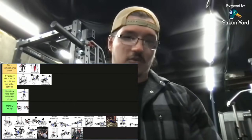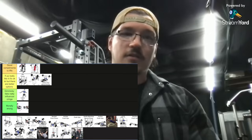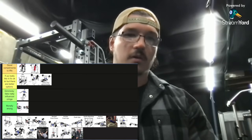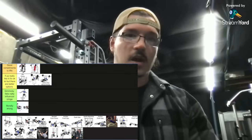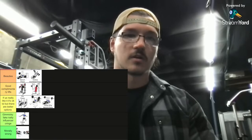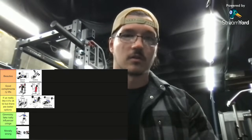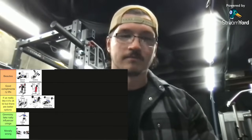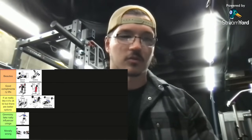This one's going to be a little bit tricky to rank. It's definitely not in top tier. I would say it's probably a little bit above the good complementary lifts. I would put this kind of in the lower end of the beauties tier. There we go. That's probably an appropriate ranking. Yeah, right along with bench press. That makes sense for the most part.